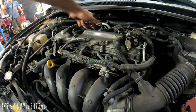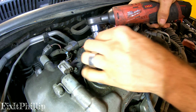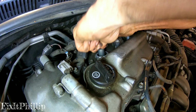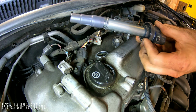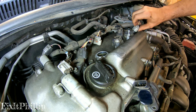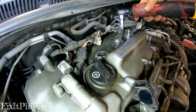So let's take off coil number 2 and see what's going on. Just a 10mm bolt holding it down. I don't see any obvious arcing. So since it has a misfire code directly for the ignition coil, not just a generic cylinder 2 misfire, more than likely the coil's bad. We can always switch it with another coil and see if the code changes. We'll switch it with number 4.